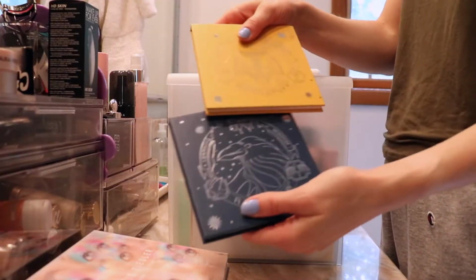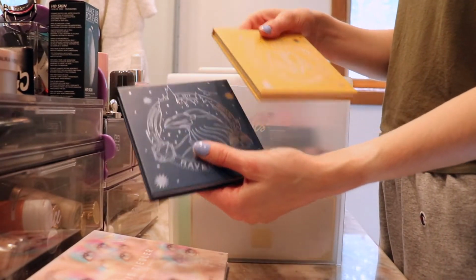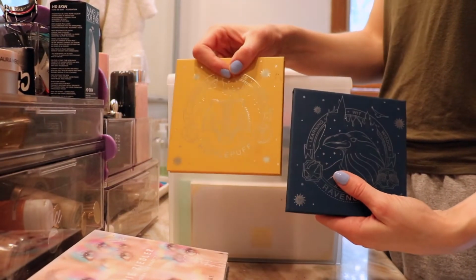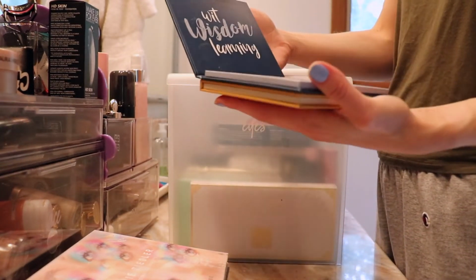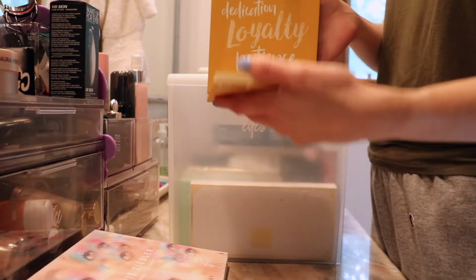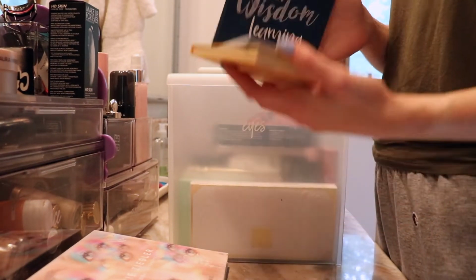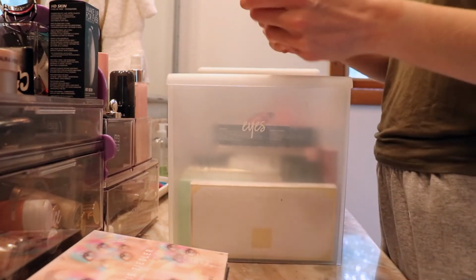Here are these Harry Potter and Ulta Beauty palette collabs. Also came out in 2020. I'm not super into Harry Potter anymore, so I'm going to pass these along. Now I have a lot of friends who are very into Harry Potter, but I know well, maybe someone would use this palette, but I know definitely not the blue palette, so I'm still gonna pass these along and see if any of my friends would want those.